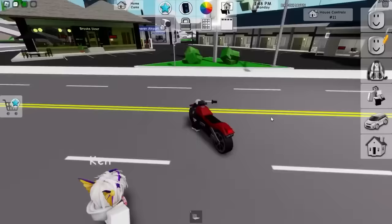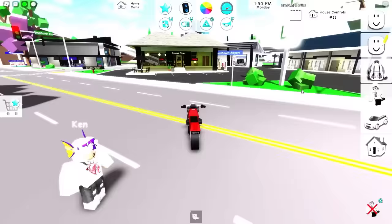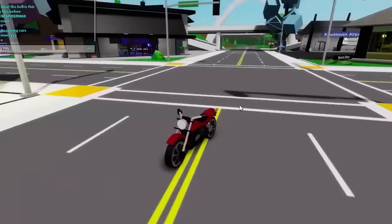And come on. Oh, wait. No, I did it wrong. I forgot a step. You need to lay down. And as you can see, I'm not going to lie, I would say I'm invisible, bro. Like, it's literally a motorcycle driving itself. So I think that's myth confirmed.